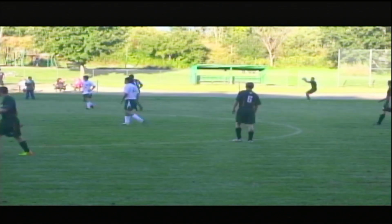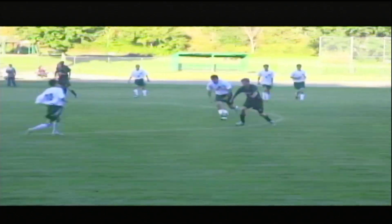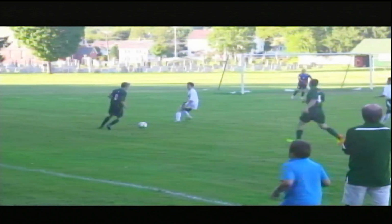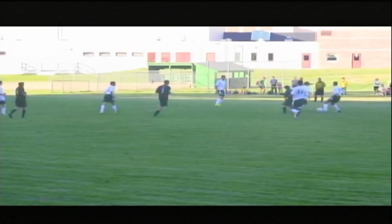So Green Mountain throw in. Throw comes in. A lot of West Rutland players in the area, but the West Rutland players that were in the area didn't do a lot with it. Here's Mac Walton. Seems to move this team really well.